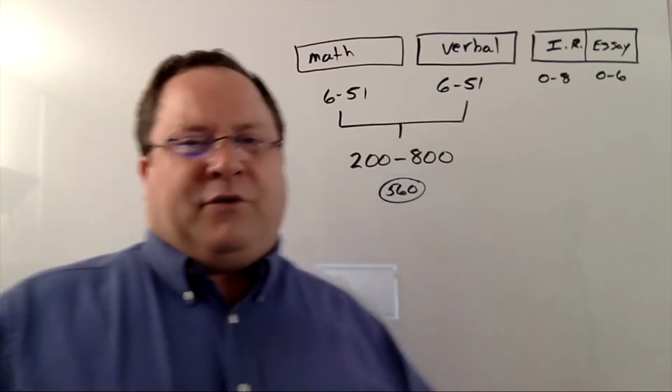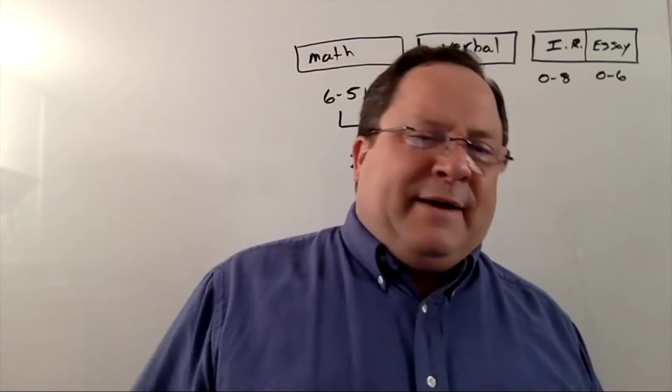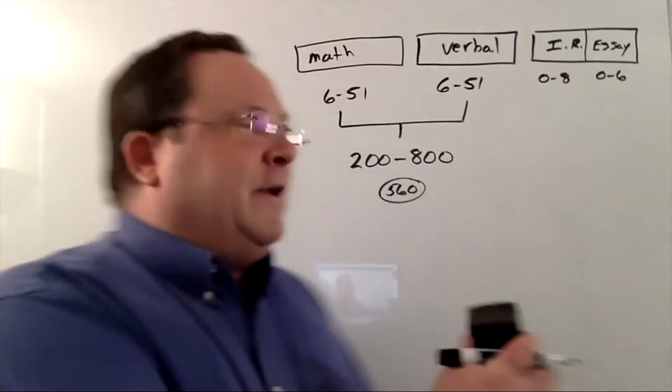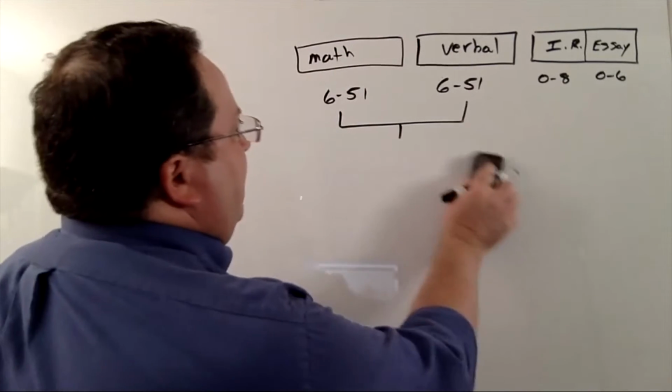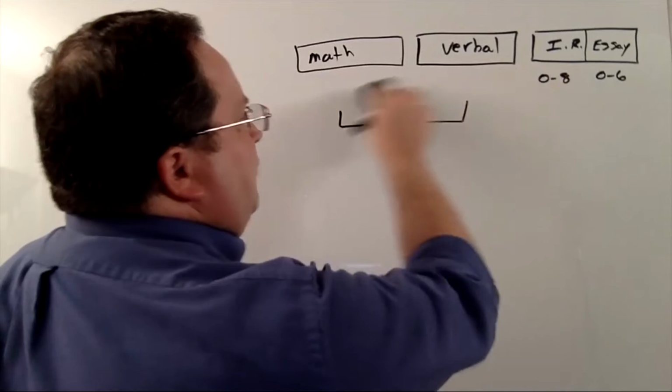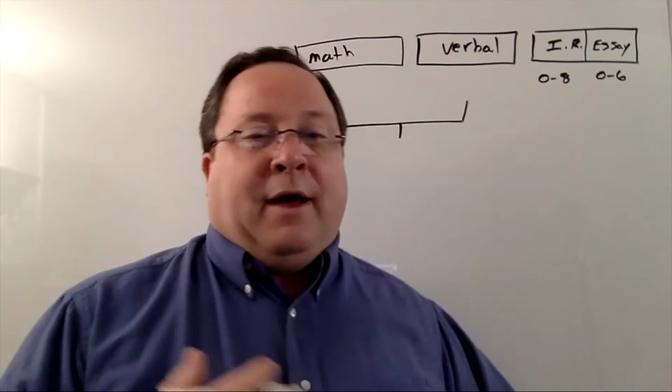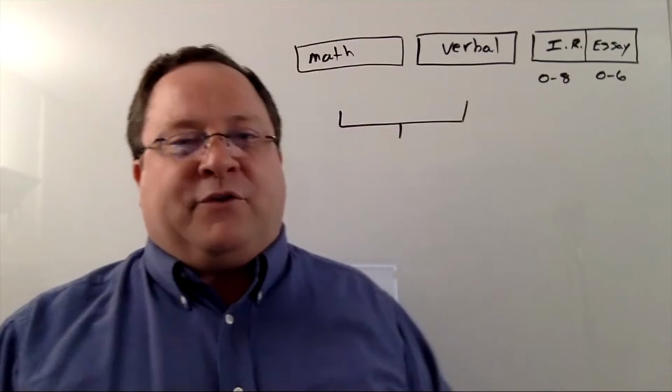Now, I've always found a lot of confusion about how the math and the verbal scores combine to give you this overall score. And I do some examples, and these are examples from actual students that I've had take the test over the years. I'm not going to give it to you by these numbers. I'm going to give you their scores by their percentile, and then talk about how the percentiles work.